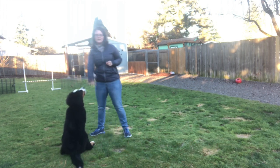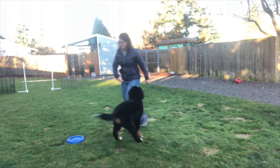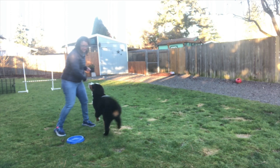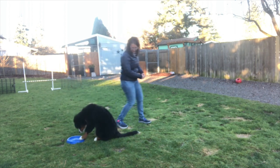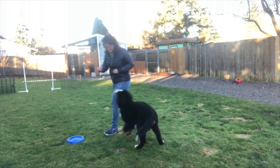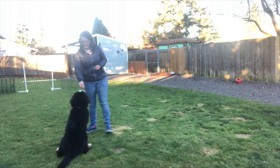Okay. I bring her off her spot and I say, go to your spot. Yes. And when she gets her paw on the spot, I give her a cookie and tell her yes. Ready? On your spot. Okay. I want her to sit on the spot. Sit. Yes. Good girl. Good spot. Okay. Frenzy. Good girl. On your spot. Yes, good girl. Very good.